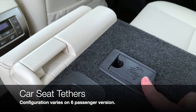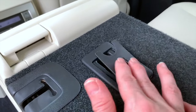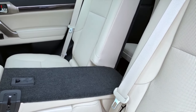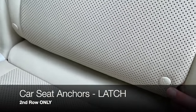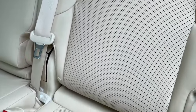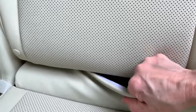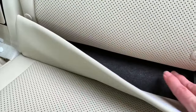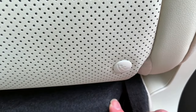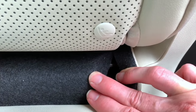You may have noticed the tether connections for second row car seats. There are tethers located on all three second row seating positions. To reveal the attachment points for car seats in the second row, far right and left seating position, you're going to pull the Velcro open, and then you'll see in that felted liner there is an opening to attach your car seat or booster seat based on the manufacturer's recommendations.